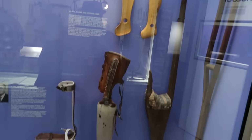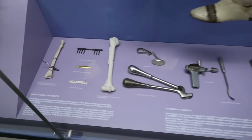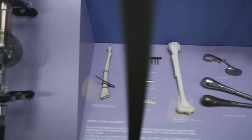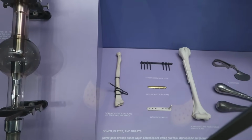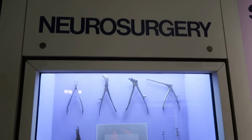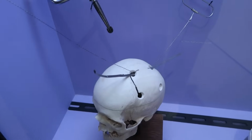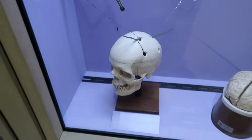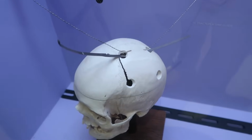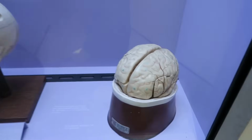Some artificial limbs there. And down there you can see there's a bone graft. So that bone has been repaired there. And that bone over there looks like it's just had some zip ties wrapped around it to keep it together. The neurosurgery section here is a very interesting display on how pieces of the skull are removed to make way for brain surgery. You can see the skull there and how they use this wire to cut, slowly cutting a square in that skull to get to the precious brain.